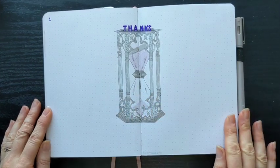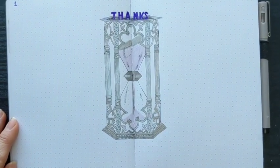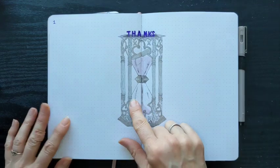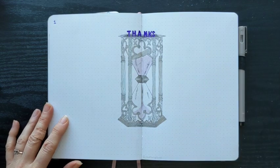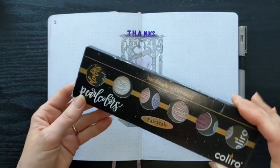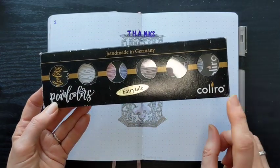Then I have my gratitude page, and this hourglass is from Plant Based Bride, and I will leave that linked down below as well. And it was hard because I have this in the crease, so it was hard to tell where the sand is coming down the middle, but I think it still turned out okay. And for the purple and the silver, I did use my Fairy Tale Pearl Colors by Caliro set.